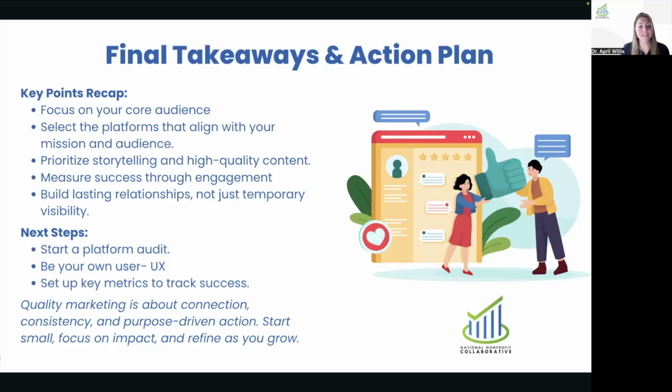And then finally, set up those key metrics to track success, those KPIs, key performance indicators, qualitative metrics, quantitative metrics. What are you measuring? How often do you measure? And what are your goals? So set some goals for yourself because you won't know if you're in the right direction if you don't know what direction you should be going in.